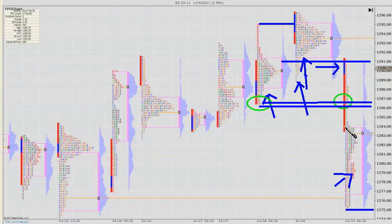So we really didn't have a lot of support until the major support down here at 1276. And so even though today was a good sell-off, and the market did reach our major support around 1276, our next support is at 1274. Now, if the market can hold below 1274, then that really does change the complexion of the intraday directional auction. And at that time, we would then switch to down.